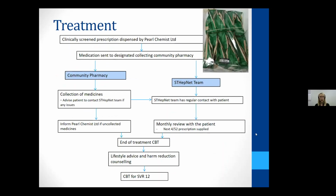So here we go, just a bit of an overview about what I've just discussed. The picture in the corner is actually a 2-week supply of a patient's medicines who was getting daily dispensing, so all separate bags, just with the name of the patient and the date of birth on the bag, so that the pharmacist can just check who the patient actually is.